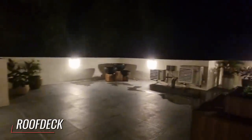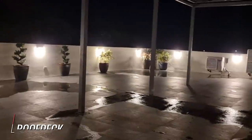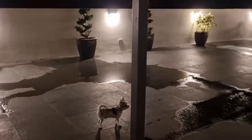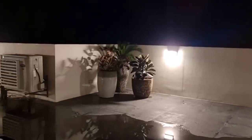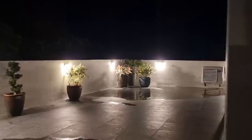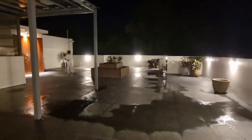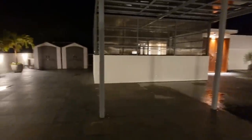Wow. OMG, guys. I gotta show you the roof deck right now. Look at the roof deck. It's so beautiful at night. It's a little wet because it just rained. But oh, it's so beautiful. Look at Cypher. He loves it up here. See? All the little plant boxes all the way down there. I love that corner. That's one of our favorite corners. I love the palm trees way down there. It's such a good energy up here. I cannot wait to have roof deck parties. It's gonna be awesome. Yes.